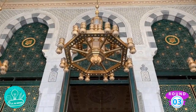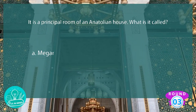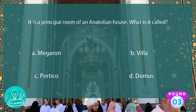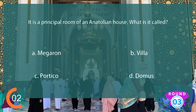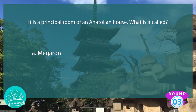Question number 2. It is a principal room of an Anatolian house. What is it called? Is it A. Megaron, B. Villa, C. Portico, or D. Domus? Pick an answer. The answer is A. Megaron.